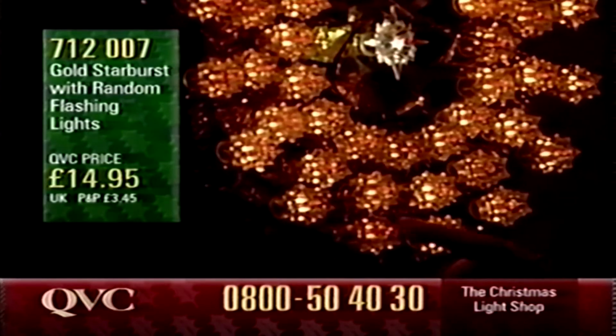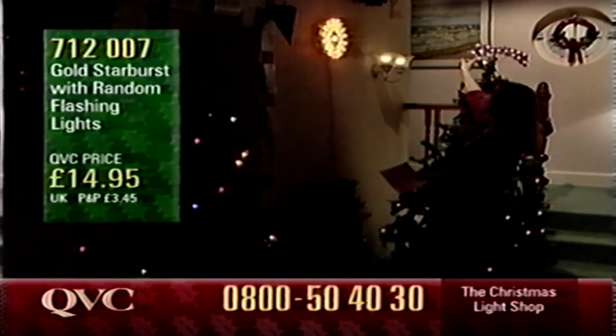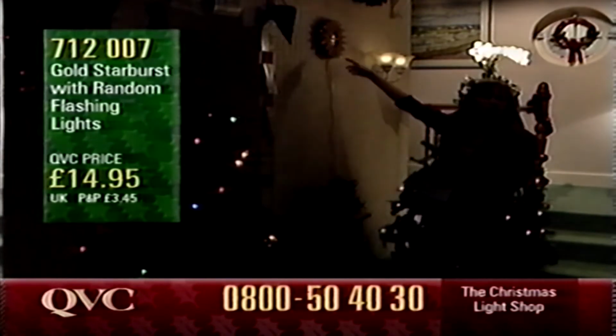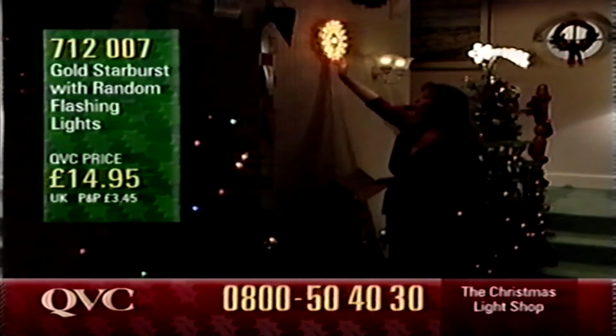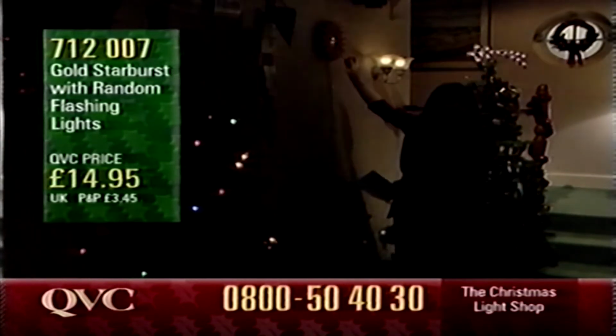So the lights are actually of the gold bulbs, and they've also got the gold tinsel at the back. So if you like your gold and your silver, you've got a combination here. You can either have the comets, which we showed you earlier, with the silver, or the gold wreath, or both, of course, if you want to decorate the house with a variety of different lights. So this is a sweet idea, exactly the same as the comets. Each of these plastic pieces will actually come off.